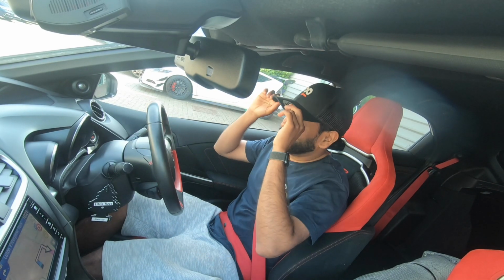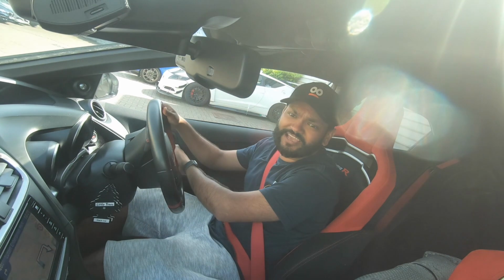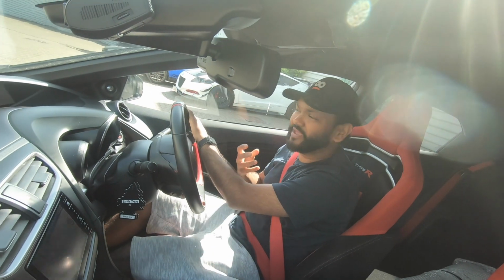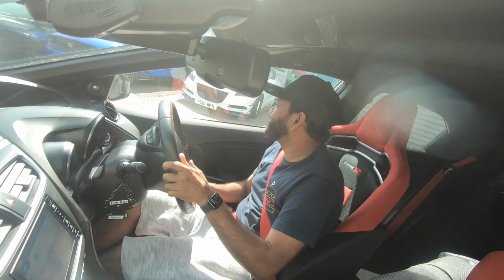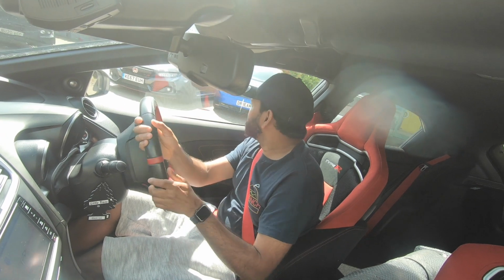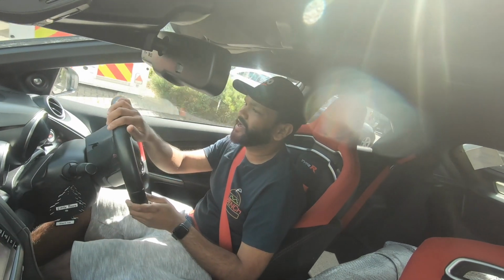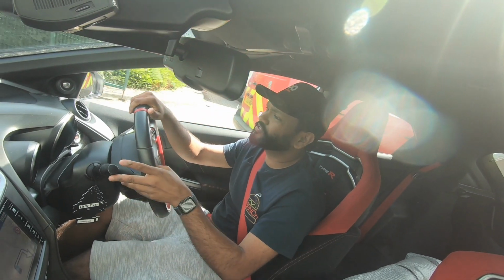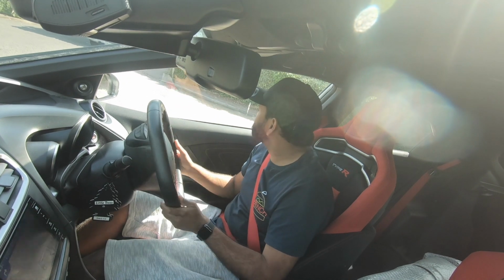First reactions. I've just got the car. It's only been like 10 seconds and I like the noise already. This is how it should have come from the factory. It's got that deep tone as well. And like I said, if I ever get bored of it, I can always get rid of it or swap it over. It's not that much of a big job.